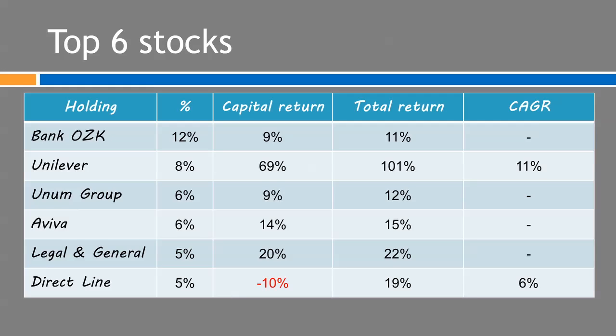And then the next three biggest positions are all UK-based insurance companies. So maybe it's not the most exciting portfolio, but I think all of these have been undervalued at various points. And this is why I have bought them: undervalued, good companies, unlikely to fail.